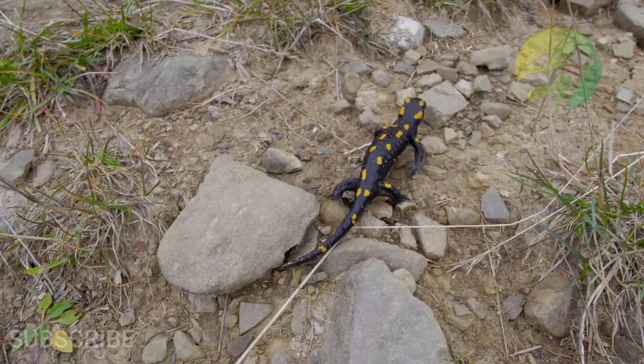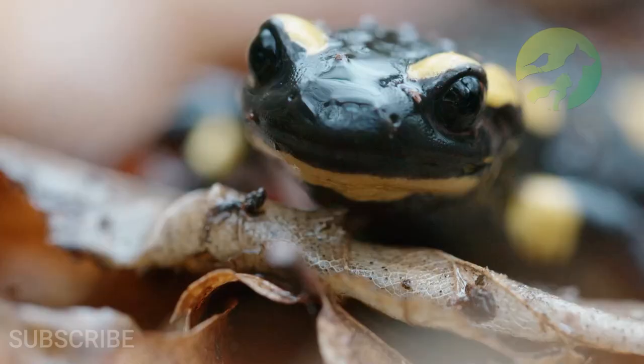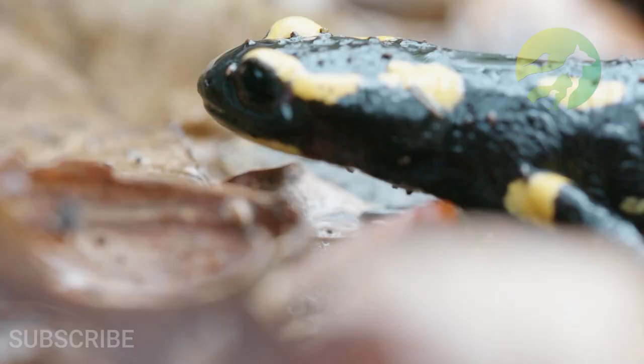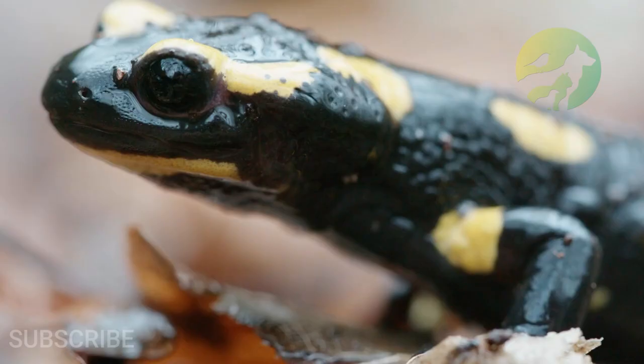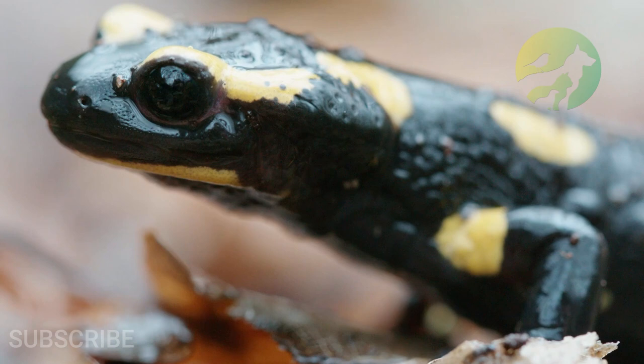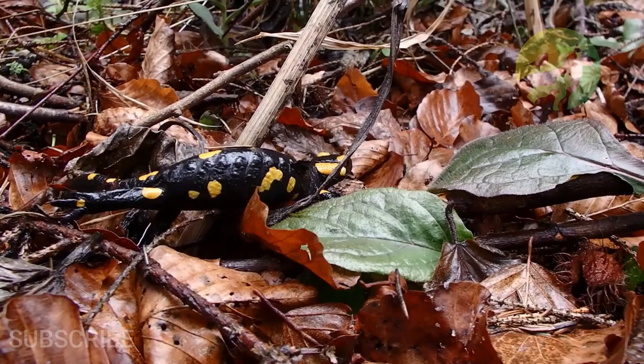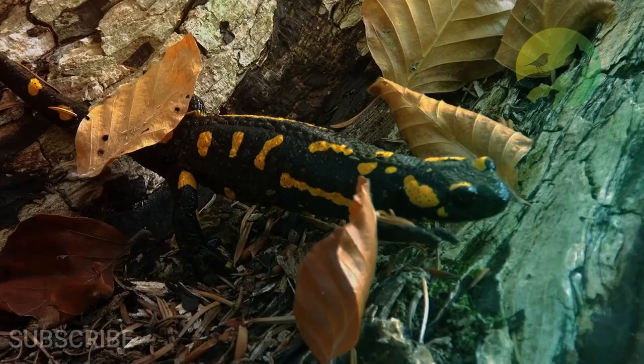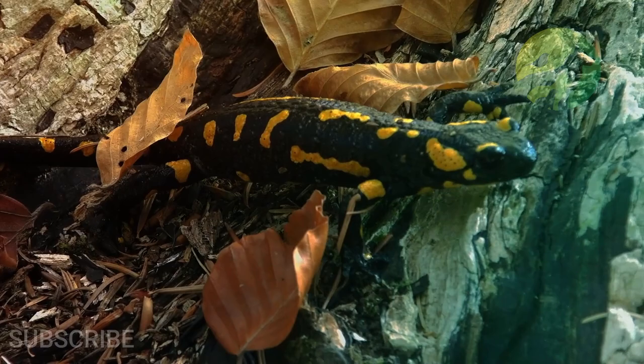Fire salamander physical characteristics. Color, yellow, red, black, orange. Skin type, permeable. Weight, 40 grams, 0.09 pounds. Length, 15 to 30 centimeters, 6 to 12 inches long. Age of sexual maturity, 4 to 6 years.